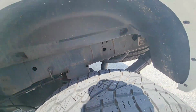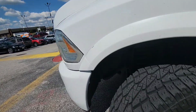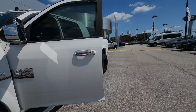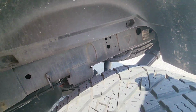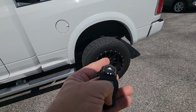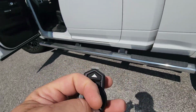All right. Let's see here. Oh, it's bagged. Interesting. Very interesting. Yeah, but it's only the back. So that's interesting. It's only the back end that's bagged. I don't even know. These Ram 3500s. Wow. That's very interesting. Nothing. Pairing failed.